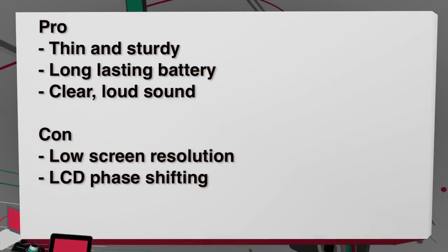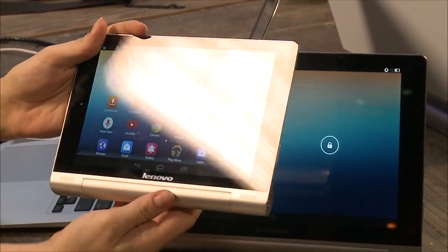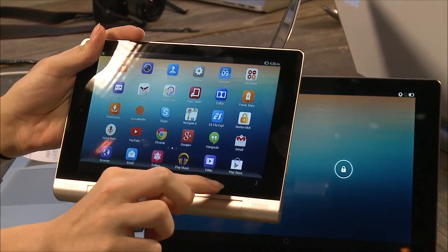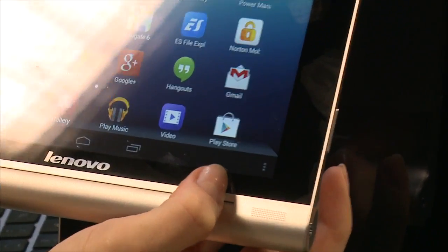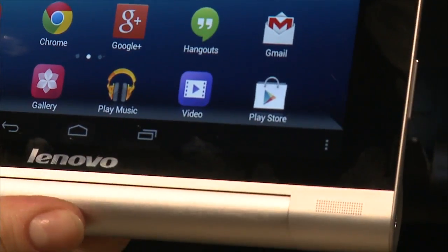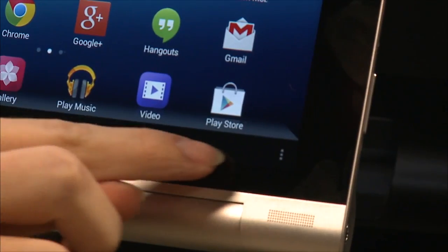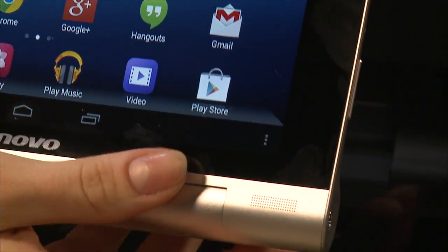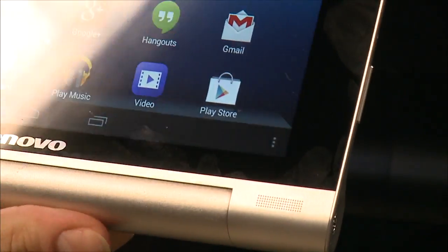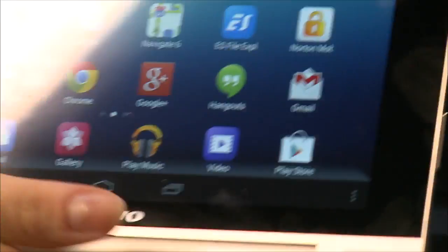On the con side, low screen resolution. Definitely a huge con. And I also noticed something strange about this. Whenever you press this down or bring it back up, down here along the corner, you can see a little bit of LCD phase shifting. So you can see a pressure difference whenever you move this tablet in and out. Very hard to see on the camera screen, but there's a definite change on the LCD screen right along here where there's a pressure difference whenever you're clicking on the tablet stand. Yeah, you can't really see it in the camera frame, but trust me, it's there.